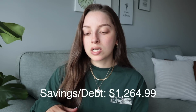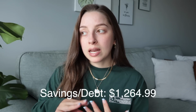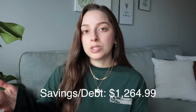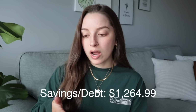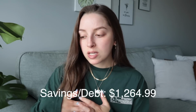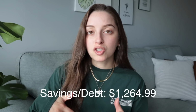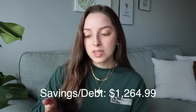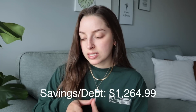So what I did was I took an average of what I put toward my debt plus 200. I can assume that I'm putting 200 to savings each month, and that's not even accurate. This number is probably a little bit low because for a while I was doing 600 per month to my emergency fund, but I don't know, this works. All these numbers add up to 100% of my pay, so we're just going to go with that. So $1,264.99 towards savings and debt.